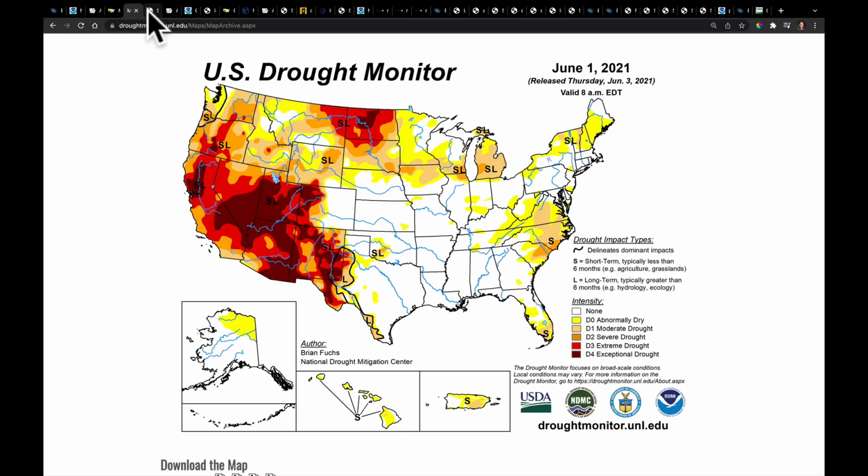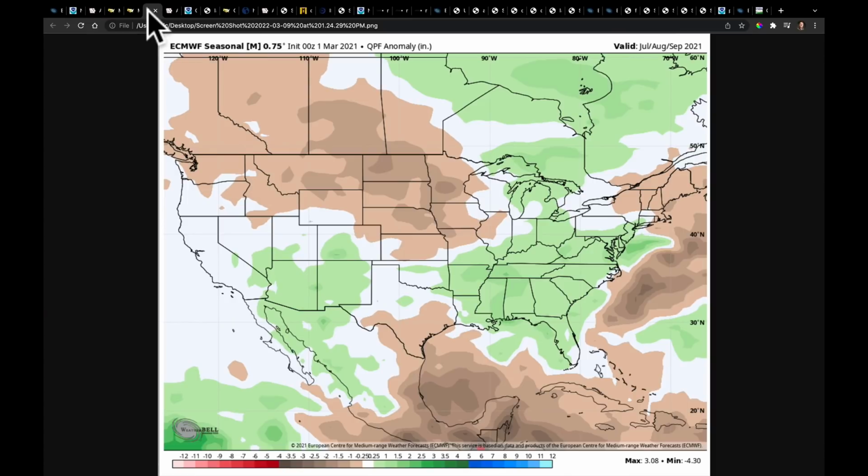Now, thinking about all of this, okay, let's go look at how the models performed for summer. So now what I'm showing you is going back to that European model, but we're looking a year ago, March 2021, and the forecast for July, August, and September. Now, what's amazing about it was the model actually exhibited an accurate forecast.